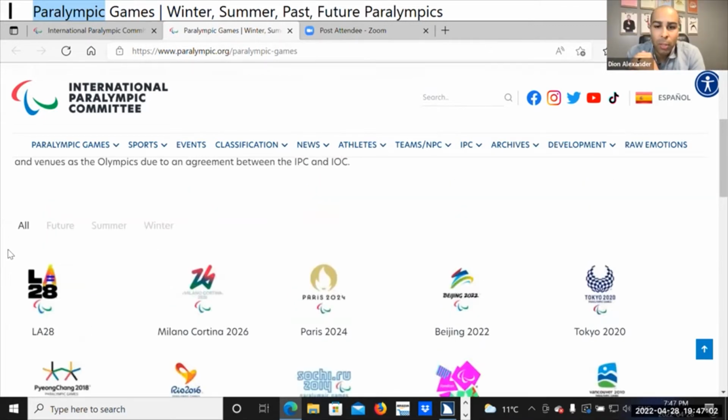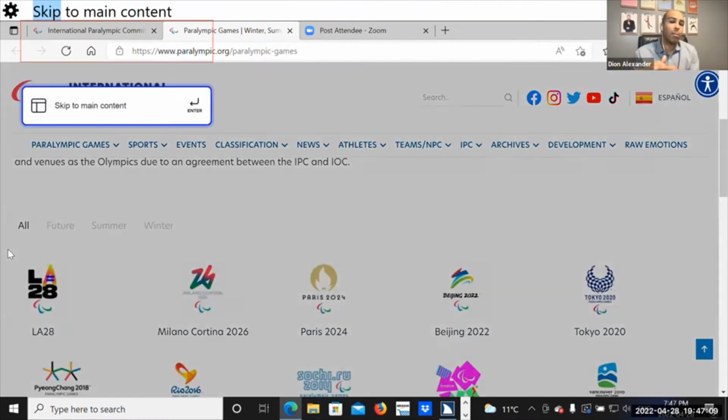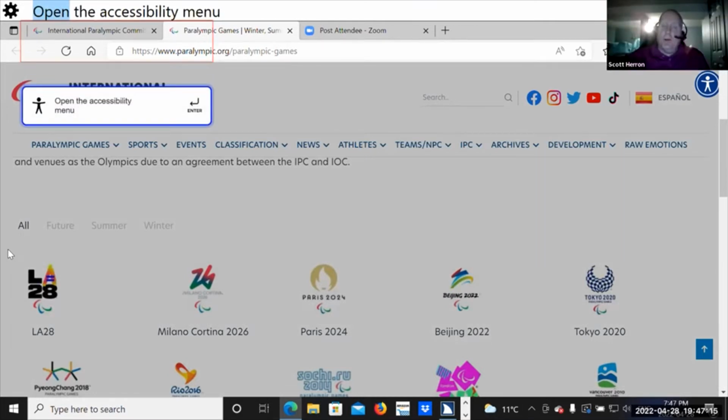So if you go into your hidden accessibility menu, and this pops up when Scott hits tab, the first option that comes up is skip to main content. Application mode, virtual, enable accessibility for application, open the accessibility menu button. So there I get this prompt to open the accessibility menu.